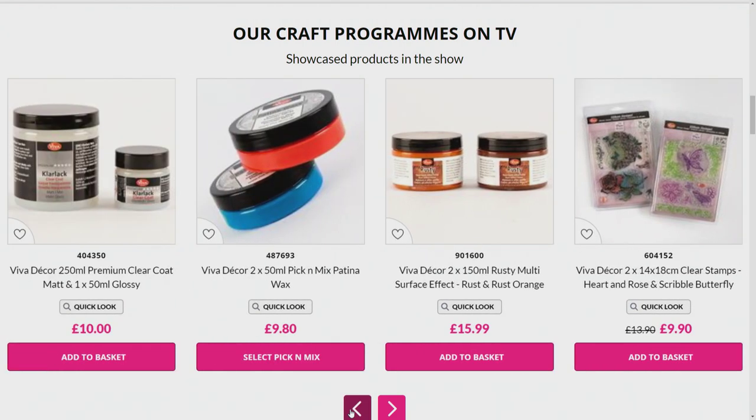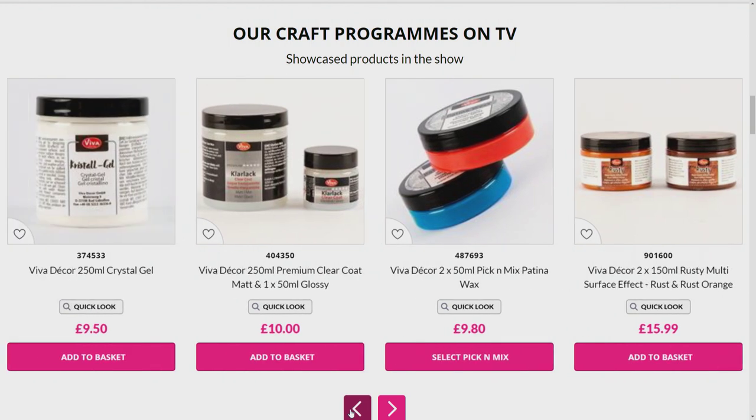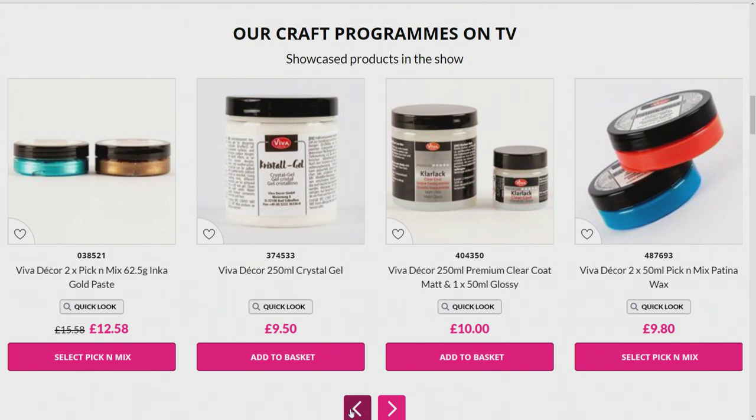And you've also got your stamps and all your paints. Mediums is the word I was looking for. Stencils as well are on there. Stencils are very, very busy across the board. You've got your crystal gels on there, £9.50.